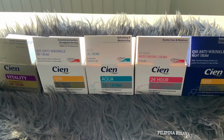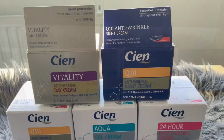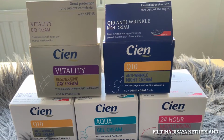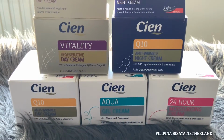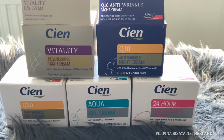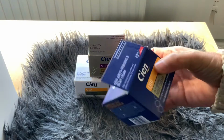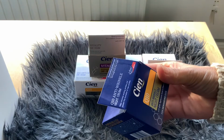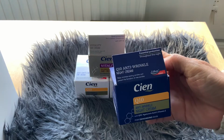These are all the Cien products that I use for my face. I bought them in Lidl and they're affordable. Watch it in full so that you will know its function, my review of this product. Ito siya, Anti-Wrinkle Night Cream. Cien product from Lidl.